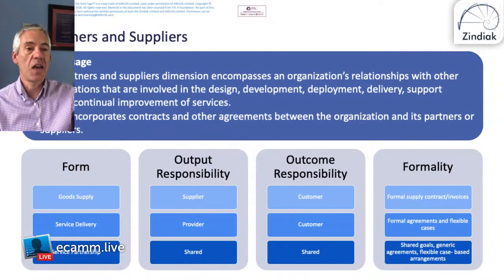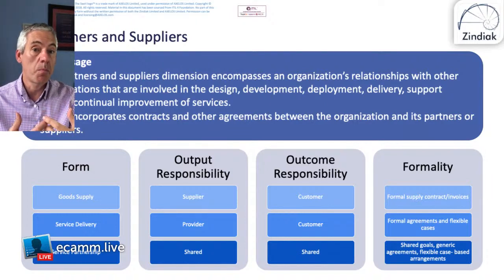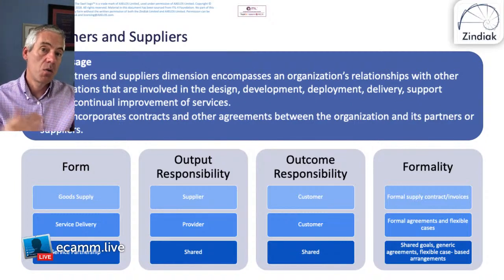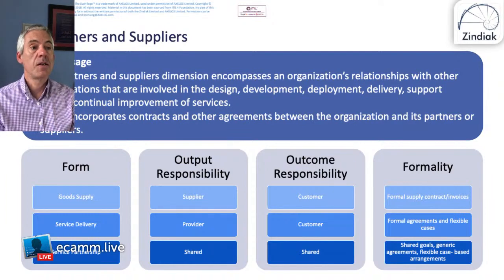And you can see here there are different forms. So across the bottom of the slide, they're talking about three different forms. So goods supply, where the partner or supplier is providing goods, service delivered to us, or a service partnership where we're working more closely together. So rather than the partner supplying a service to us, it's more a partnership of equals where we're working together to provide a service to another third party, to our customer.